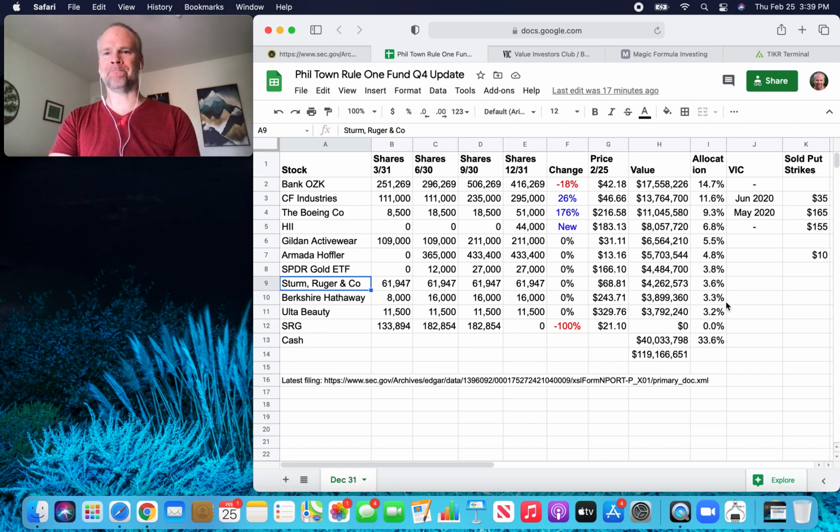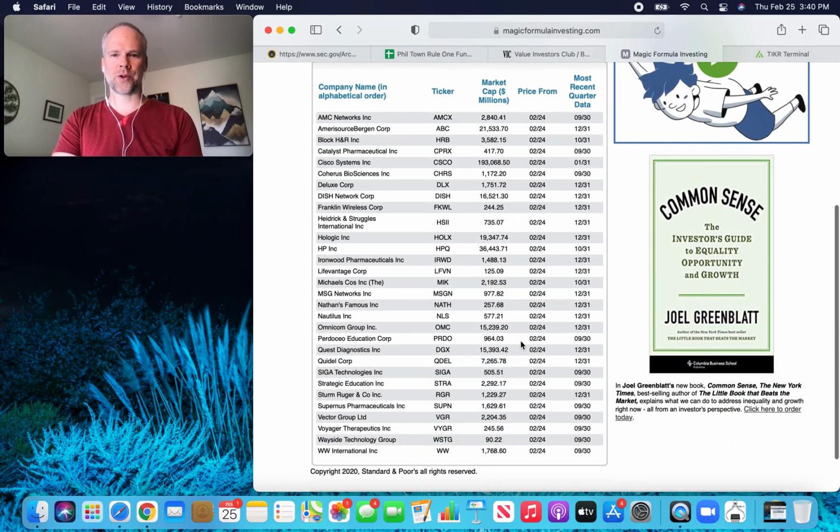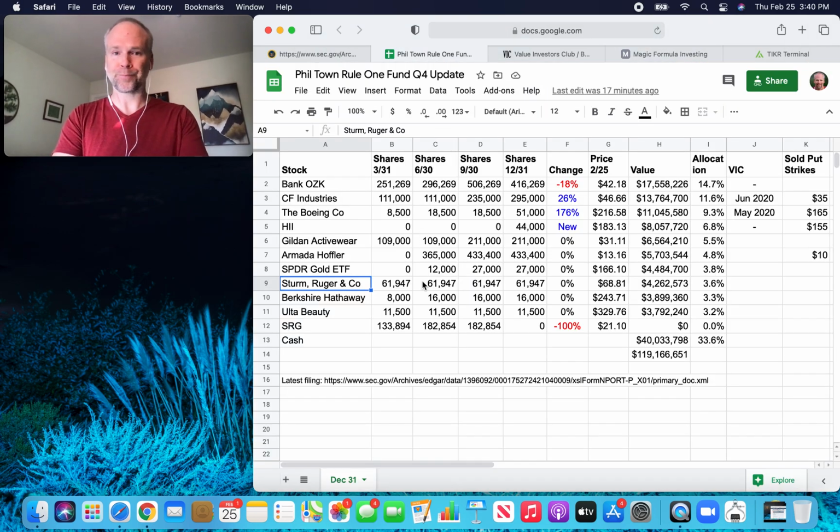Sturm, Ruger and Company. One thing about Sturm, Ruger and Company, I actually added it to my Magic Formula portfolio at the end of December, okay? Because guess what? It showed up in the Magic Formula in the top 30 with the minimum market cap of 50 million. So Sturm Ruger, RGR, is a top 30 Magic Formula screening pick. I thought that was notable. I don't think it was a top 30 when I bought it at the end of December. I think it was like a top 50 or something like that. But it's rising in the ranks in the Magic Formula. So I thought that was interesting.